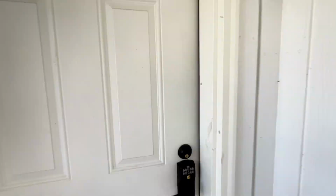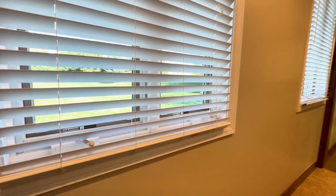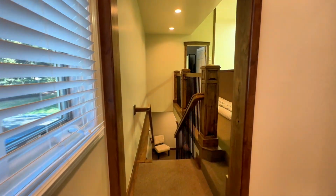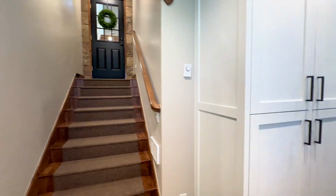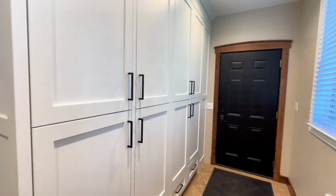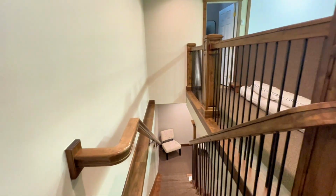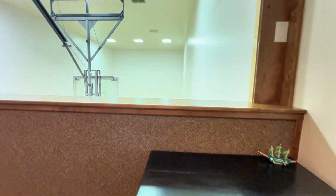The apartment is actually quite beautiful. Right when you walk in, you do have a separate entrance, so they do not need to access the shop if you ended up renting this out as an Airbnb or a long-term rental. They could have access to this entire area without having to bother or enter any other part of the property. Lots of cabinets here in this entryway. Down the stairs is simply just to get to the racquetball court and basketball court.